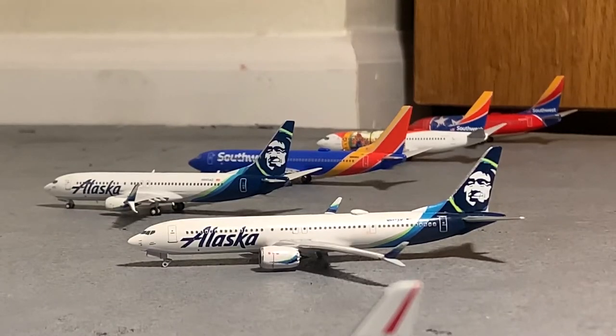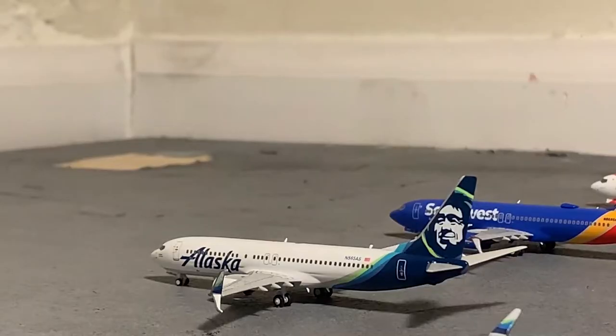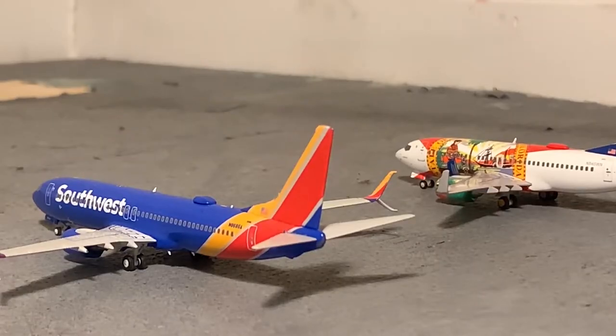Then right here we have an Alaska 737 MAX 9. He is going to be heading out to Seattle, Tacoma. Then right here, we have an Alaska 737-800. He is going to be heading out to Portland. Then right there, we have a Southwest 737-800. He is going to be heading out to Denver.